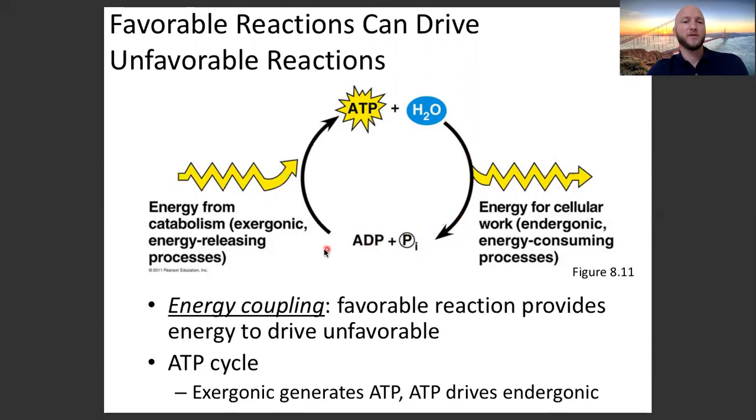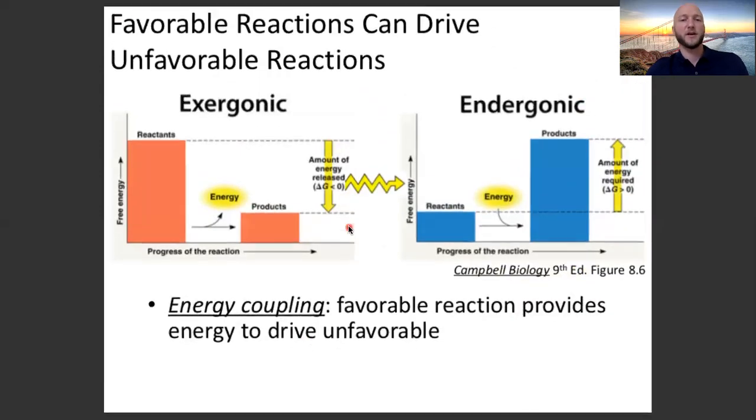We then will use energy from the food we eat to combine that inorganic phosphate back onto our adenosine diphosphate, turning it back into adenosine triphosphate. So break off the 3rd phosphate, use that energy for cellular work. We're left with adenosine diphosphate. Do metabolism using the food we eat, put that phosphate back on, get adenosine triphosphate again. That's the ATP cycle.